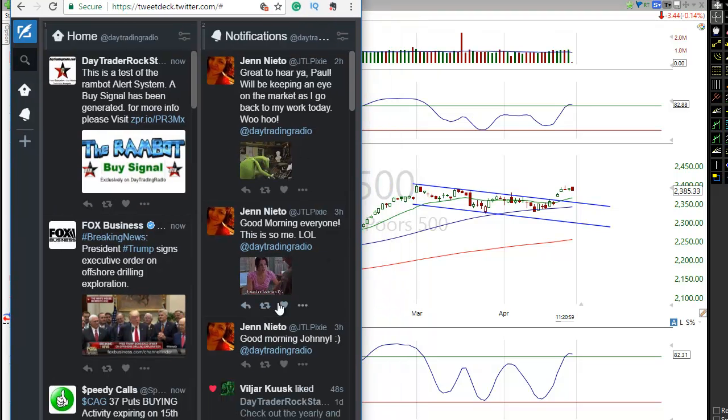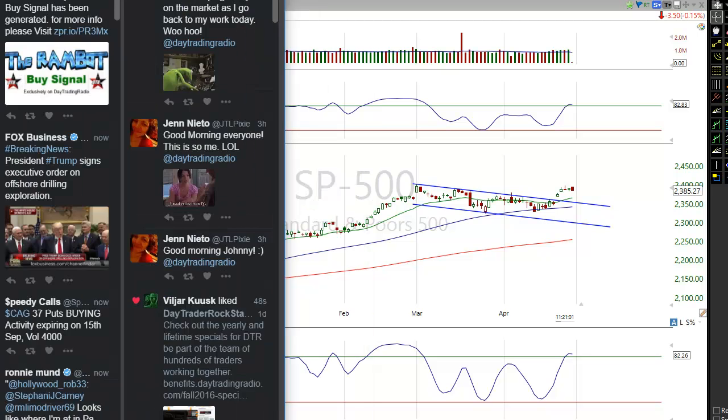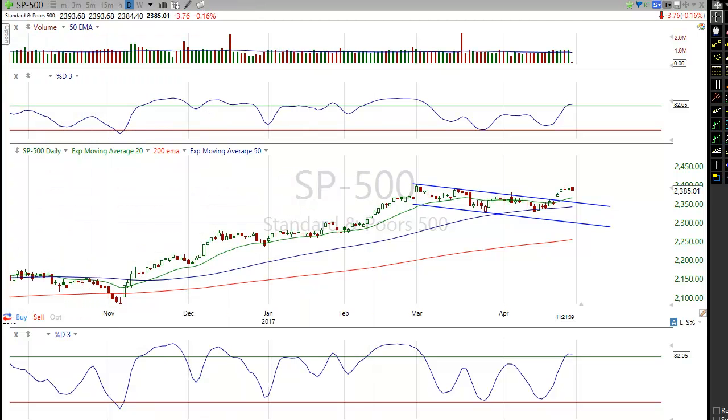The Rambot buy signal. This is a special signal. You can get that on the Twitter account, which is at DayTradingRadio. DayTradingRadio is the Twitter account, so keep an eye out for that. Now, like I said, this is a big signal and just happened to be coming out right now.